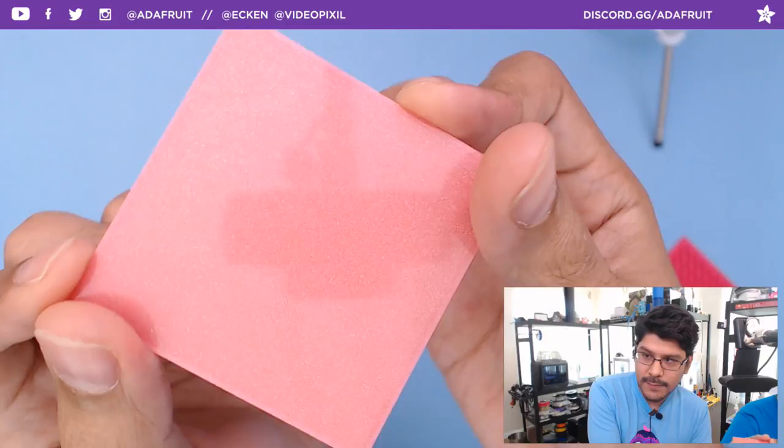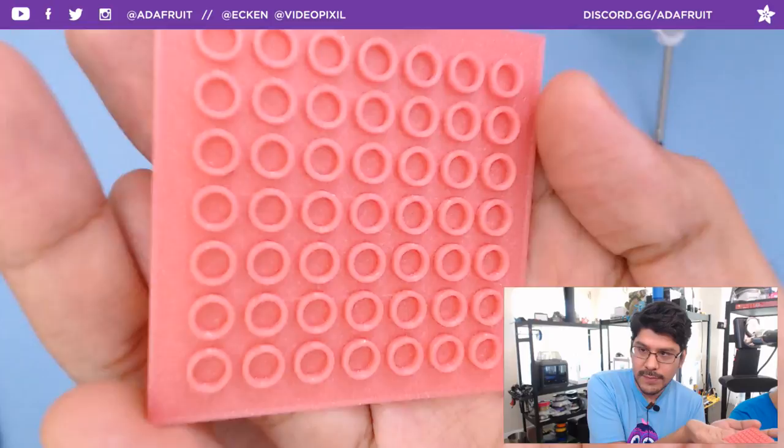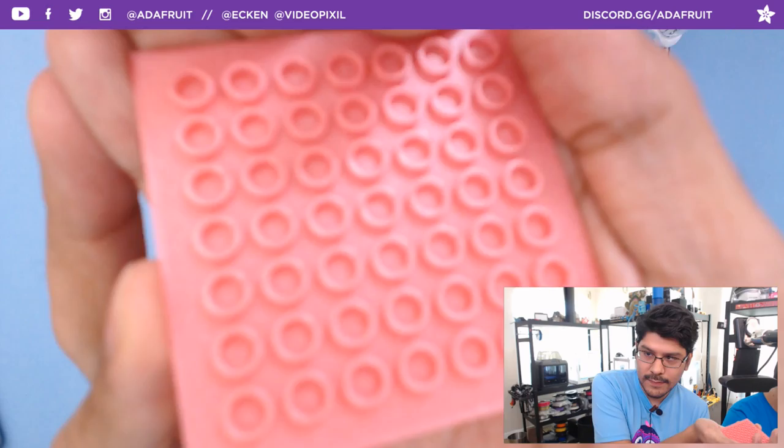I print it at 220 because it's HTPLA, so you can anneal it or bake it. Again, 0.25 nozzle. You're getting 0.23 line widths with this. So those tubes work out really well.